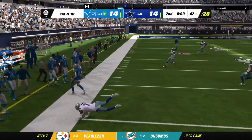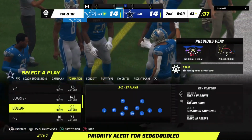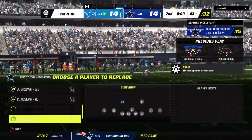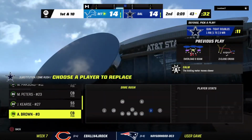And that's to Amon-Ra St. Brown. And he gets this to the other side of midfield across the 45 before going out. 15 more yards there, and quickly another 1st down. And now with that completion, he's north of 200 yards here in the first half.